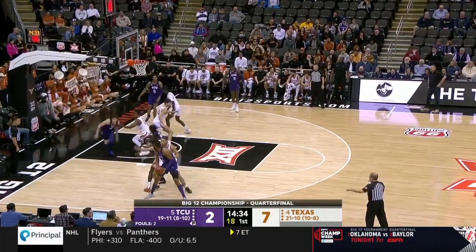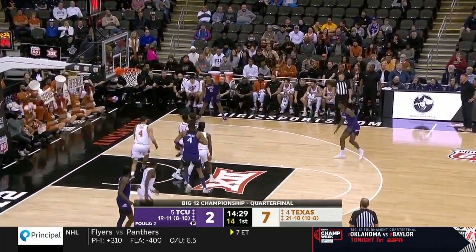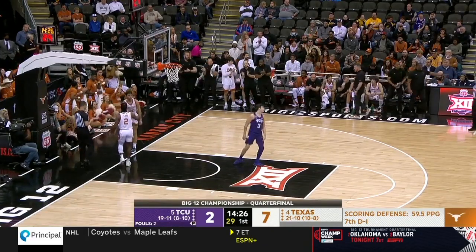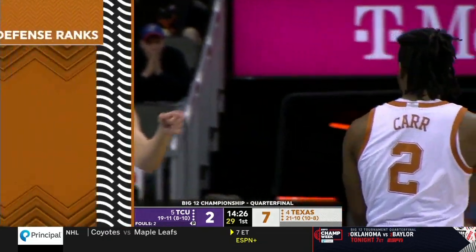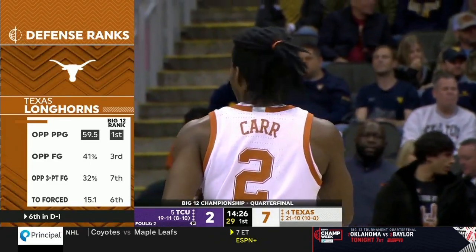Chris, what impresses you most about the Texas defense that's been ranked so high all year? How connected they are. It was a process because you get a lot of new faces, but they play hard. They're really connected in their rotation. You're going to see a lot of similarities between this defense, obviously, and the way Texas Tech plays, keeping the ball on one side. Guys really activated on the weak side.